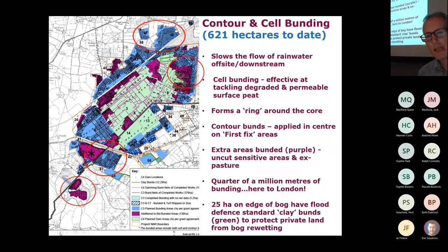And then in the middle, in the green areas, we've selectively used the bunding, but more a lot using contours to guide where the bunds go. The middle of the site is where we've done our first phase of restoration I was referring to, in the first 25 years.